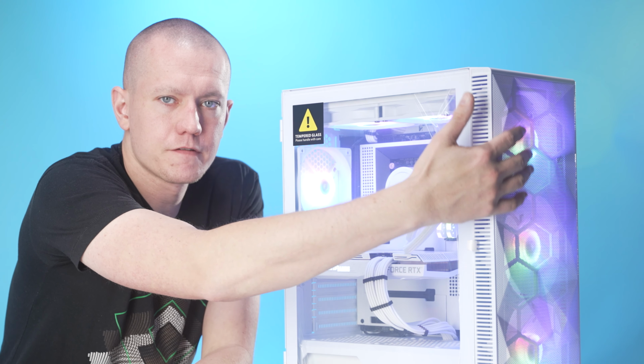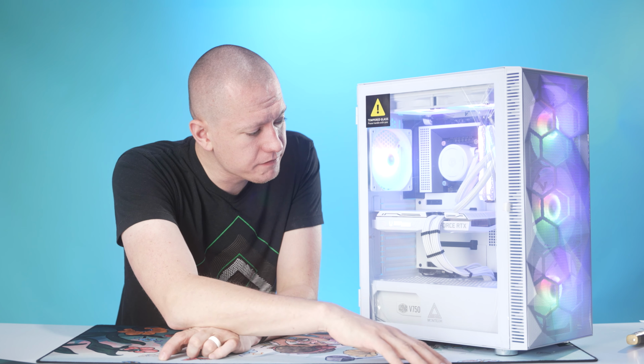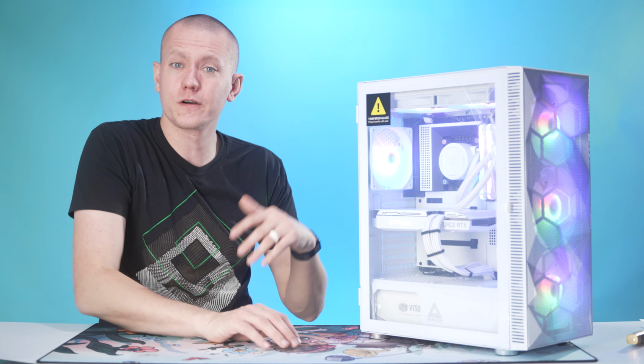But the value of the case can't necessarily be understated. You have the mesh on the front for that airflow performance. You got 5 fans in here to help adequately cool everything, and it can fit a full ATX system. I'm honestly impressed by the price to performance that you're getting on this case. Again, if you have an aversion to Molex, this might not be the case for you, but I think it does well for a giveaway case.